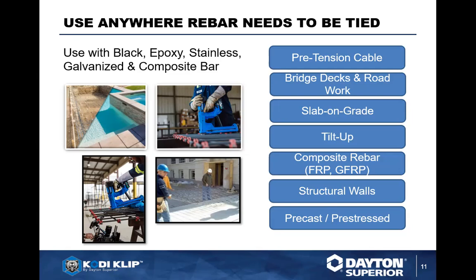Another very popular use for it is on bridge decks, slabs on grade, structural walls, and like I mentioned, tilt up and precast.